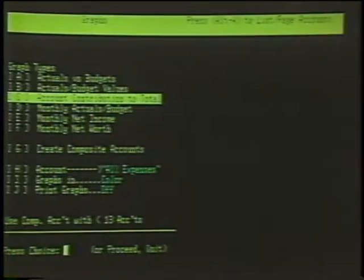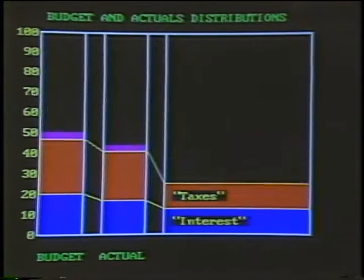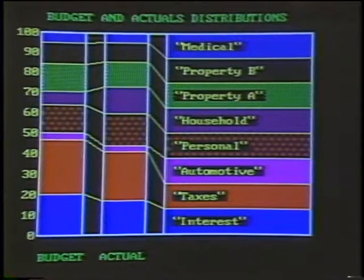I pressed a different key than I thought I was going to press. Well, it's still a nice graph. It shows you the kind of graphs. Okay. The one you were talking about is this one here. Okay, and this is showing us what, John? This shows budgeted versus actual expenses based upon the categories that are important for you to look at. You set up what categories you want to look at.